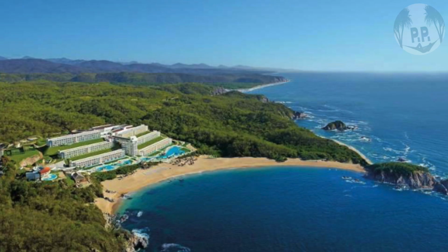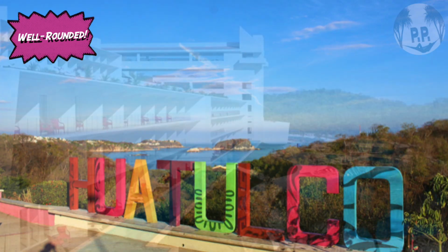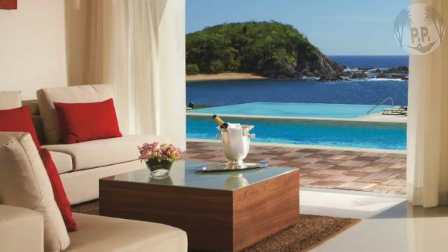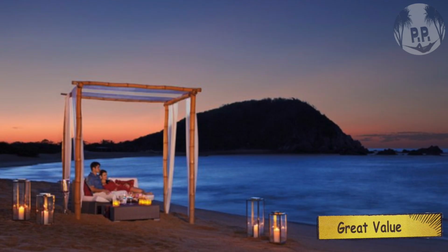So like I said, one of the more well-rounded Secrets locations, with the main negatives being the rooms being a bit outdated and the unswimmable beach, which of course isn't their fault, but for a reasonable rate, you get a very nice all-inclusive vacation at a really great value.